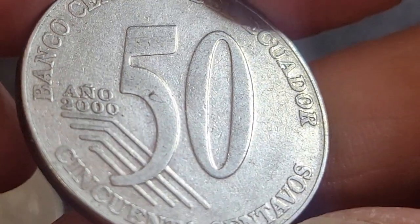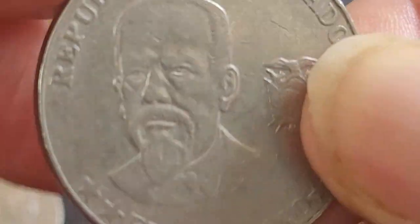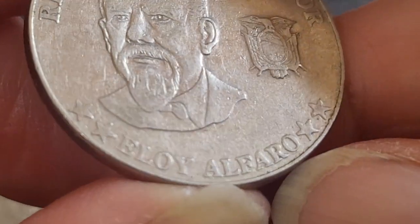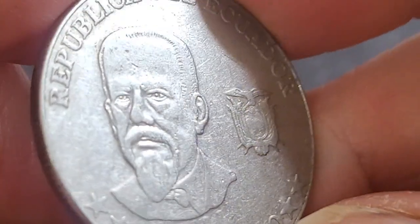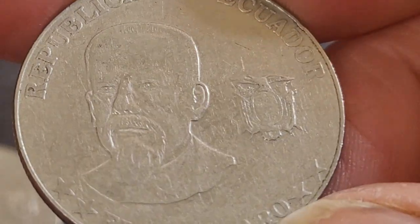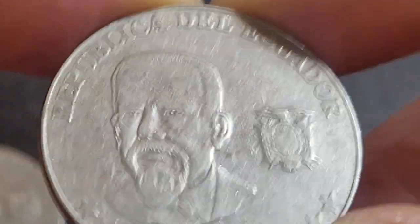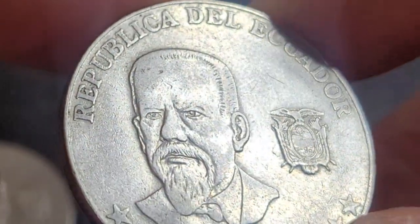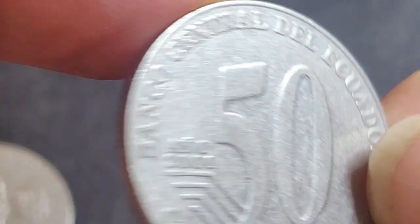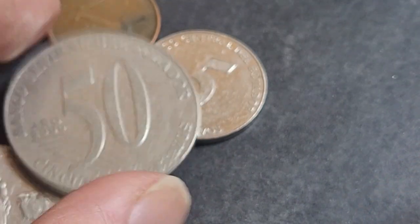And the largest coin is the 50 centavos, equivalent to 50 US cents. So it's about 70 Australian cents. Eloy Alfaro. So you can see these coins have been pretty circulated, indicating that these do circulate in Ecuador. I don't know if anyone's been to Ecuador. I know there's a few channels about Americans going to Ecuador, so it'd be interesting to see the currency situation currently with the actual coins.